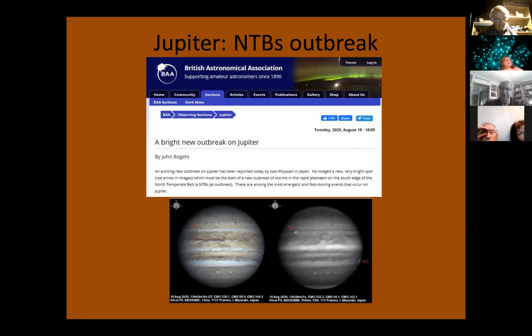But here was the funny thing. I looked at this image because I'd just done my processing of Jupiter. I looked at this image and I said, wait, his central meridian measurements are the same as mine from last night. I was imaging Jupiter exactly 1 rotation before his image in Japan. I'm in the US, so I'm far enough east to do that.